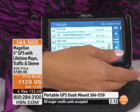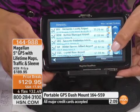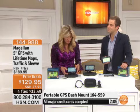I can't say enough about the dash mount and the Magellan itself. Linda, we haven't updated our maps yet. How often are you supposed to update them? Well, you know, new map updates come out every quarter. About 14% of maps in the country change every single year. So take advantage of those map updates, because I was just at the Magellan website. Just one map update, Linda, is $89. Oh, my God. So you can have 4 of them every year, and you can always have the latest information.